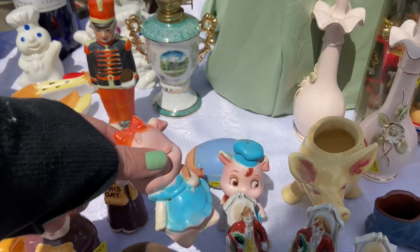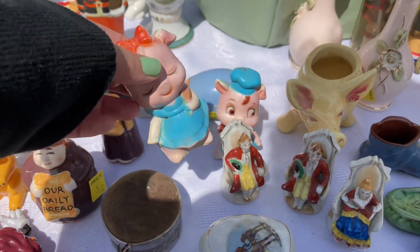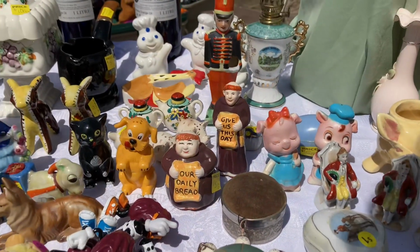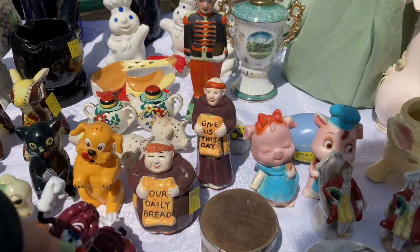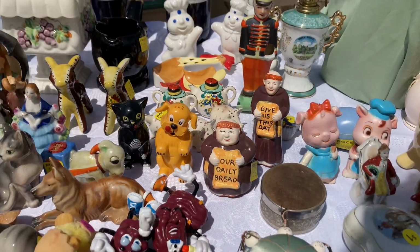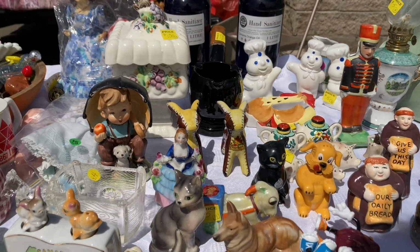I really liked these pigs, but I'm trying not to buy. I feel like I have enough right now. There's a few that I would love to have, but I'm probably not going to find them out in the wild. So other than those, I'm trying not to buy anymore because I don't really need them and I don't have space for them. But they did have a lot of really cute ones there, so I wanted to show them.